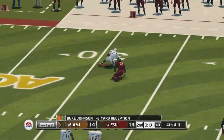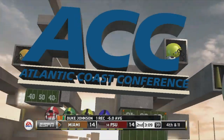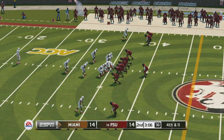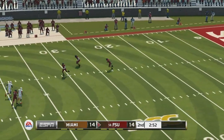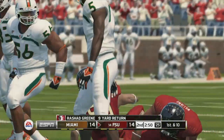And he's going to lose big yardage. He's tackled immediately after the catch. Loss of about six. This defense is fast enough that they can create negative yards on completed passes. So the offense might want to consider that next time they try that play. Green, back to return it. He's tackled at the 32-yard line.